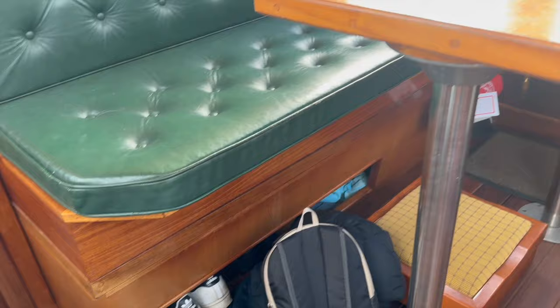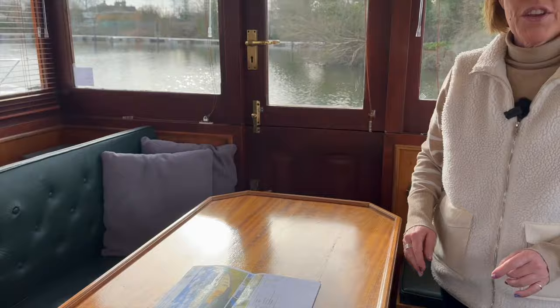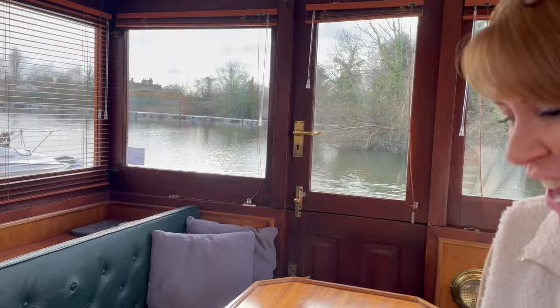Storage space. Yeah. Sorry, all of our rubbish is down there at the moment. So that was one of the first things that the owner pointed out. You couldn't see out the windows, could you? No. You were sat so low. What's going on here? So they've had that.